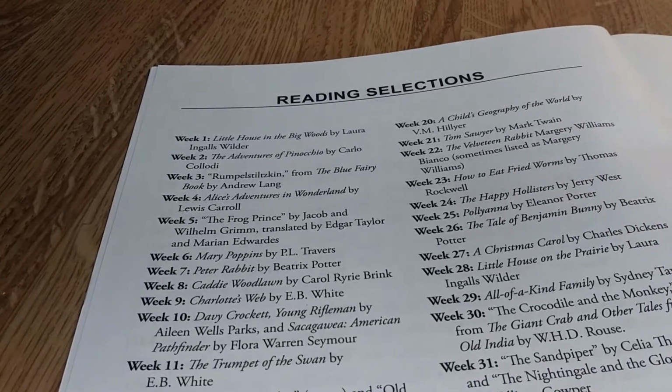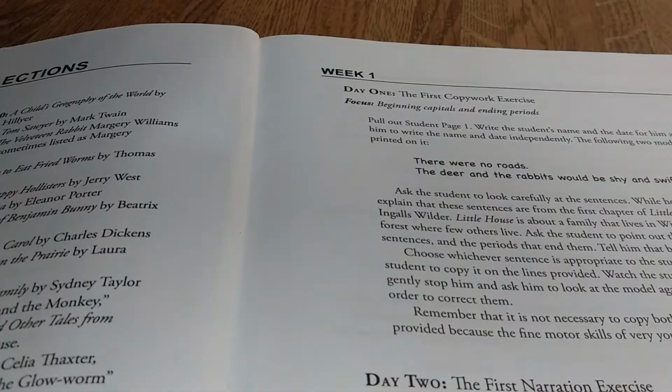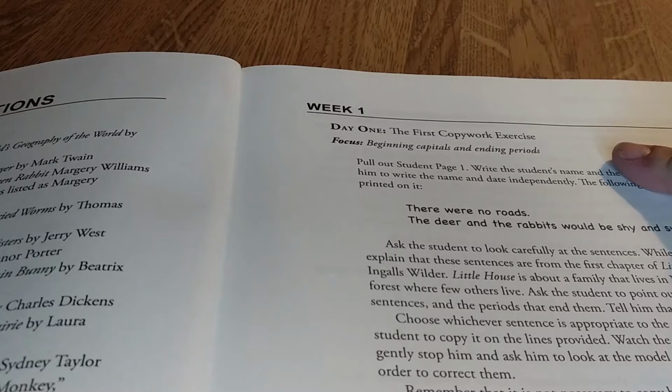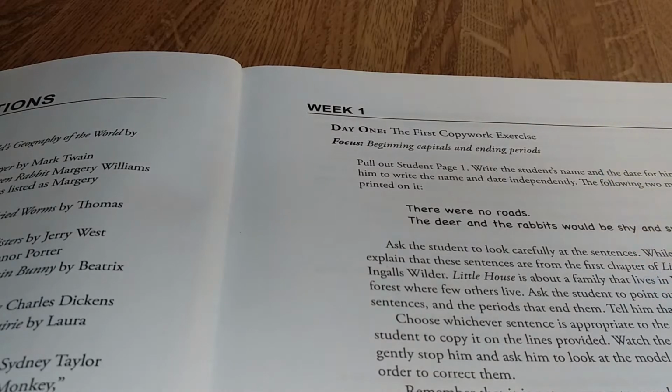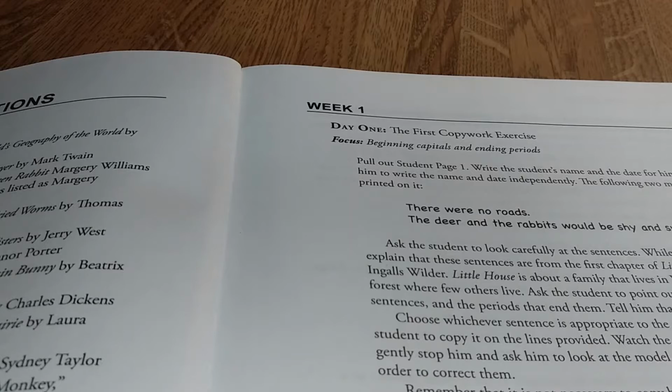We do have a lot of other reading things that we're going to be doing as well, so we'll see how that goes. But then you have week 1, and so it says day 1, the first copywork exercise, and you take out student page 1, which is at the back, and it says write the student's name and date for him as he watches, but it says, or ask him to write the name and date independently. So he can definitely do it independently.